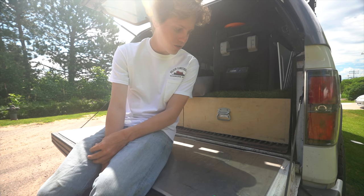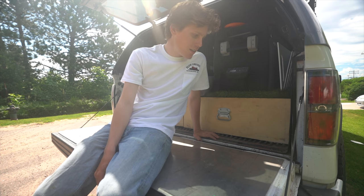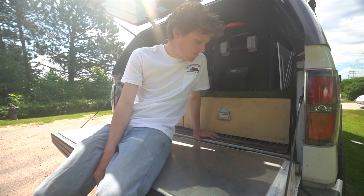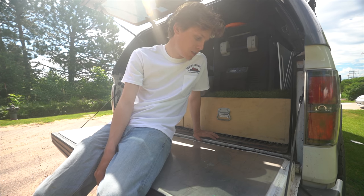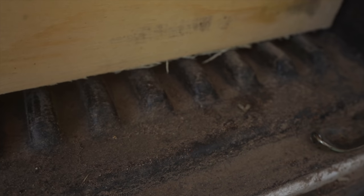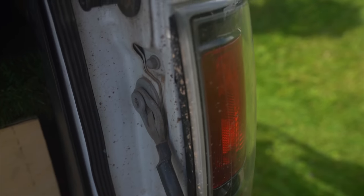Obviously, I keep a lot of things in my truck, and today I'm gonna be spending the day deep cleaning the truck. Lord knows it needs it. It's been a little over 6 or 7 months since I've actually tried to clean this truck, and I've never actually deep cleaned it. Like, what is that? Months and months of grime.